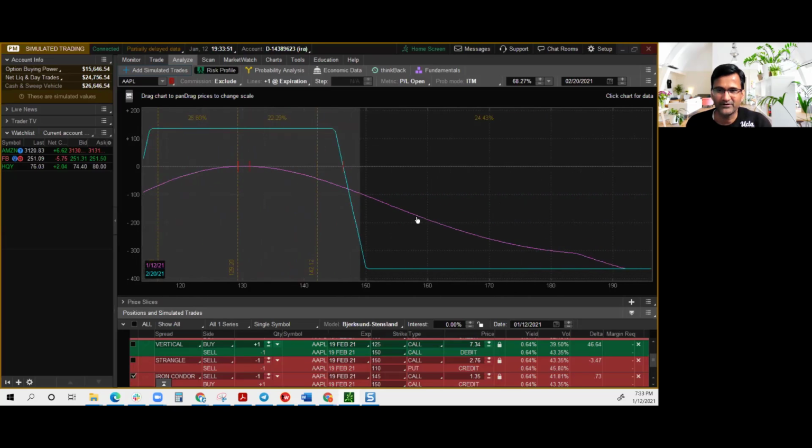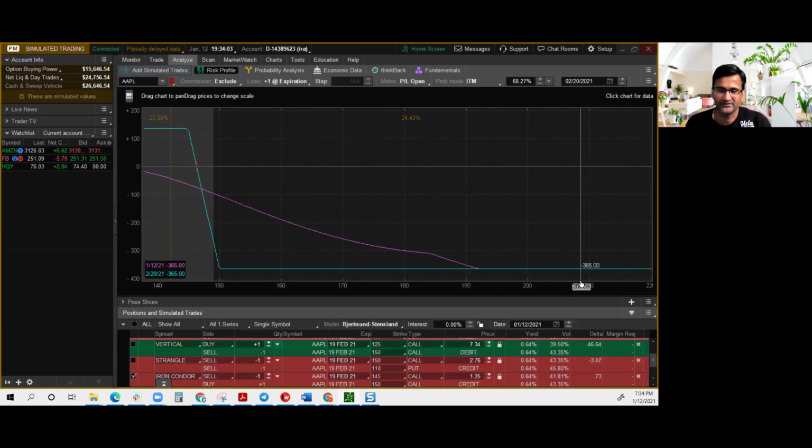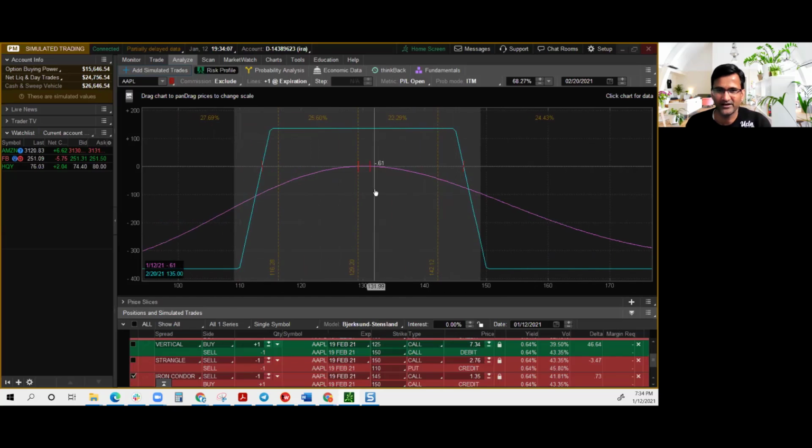Or if Apple goes to $190, you're still going to lose only $365. In a strangle, the risk was kind of undefined. That is why a strangle was not allowed in an IRA account, or you need to have the highest level of trading privileges to sell a naked call. You can get around that problem by doing an iron condor.